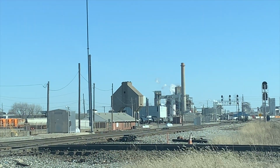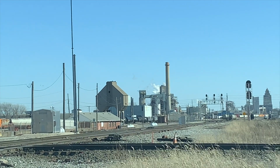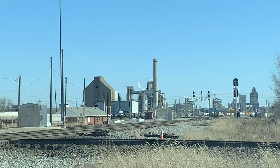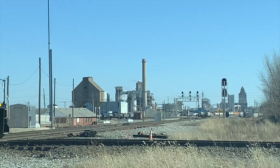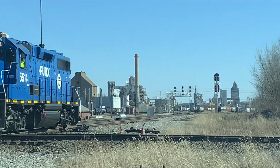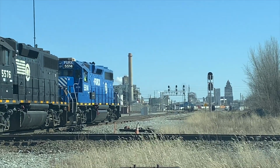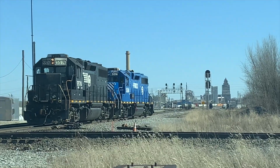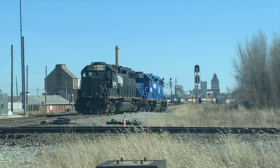Okay, and those two Decatur and Eastern Illinois locomotives, they get to go back into their own yard now. Those guys always wait a long time. Norfolk gets priority and they have to wait.